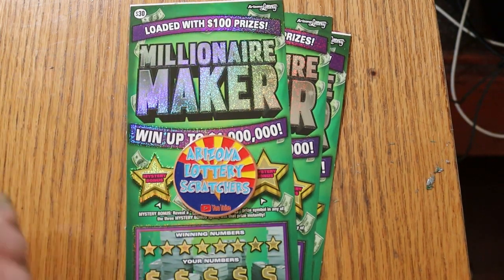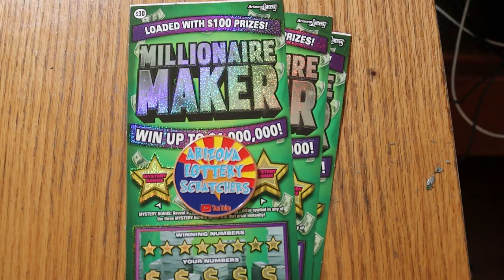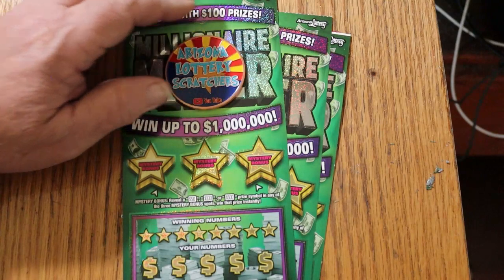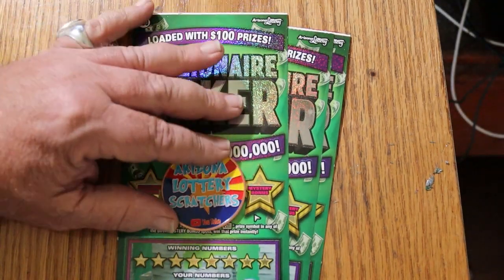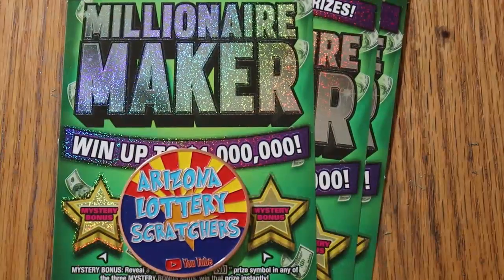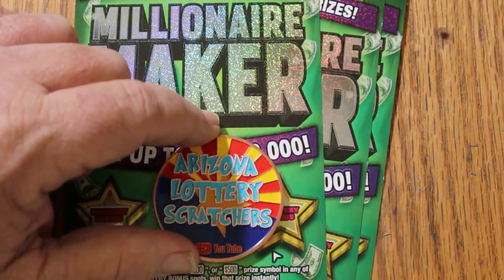You can find a money bag to win the prize or a 50 times symbol, which I have yet to find. In addition, there are bonuses here at the top for 50, 100, and 500. At one time or another, I've hit all of those. The only thing I haven't found on this ticket, other than the claimer, is that 50 times symbol. Maybe today's the day.